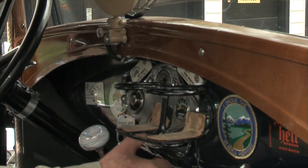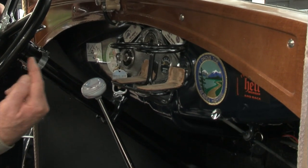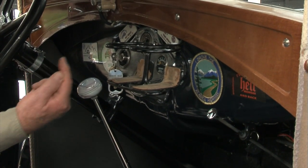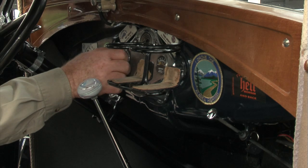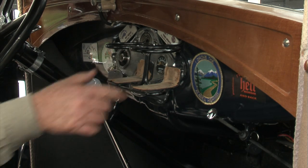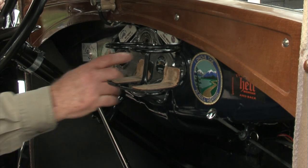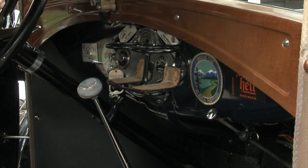This is a speedometer and an odometer. Works much like modern things, but it doesn't have a needle. It's really a ball or a roll that goes around circular. Ignition switch is just on off. And an amp meter tells you whether your electrical system is charging or not. Good idea to keep an eye on that, because if you're not charging, you're going to be in trouble later on.